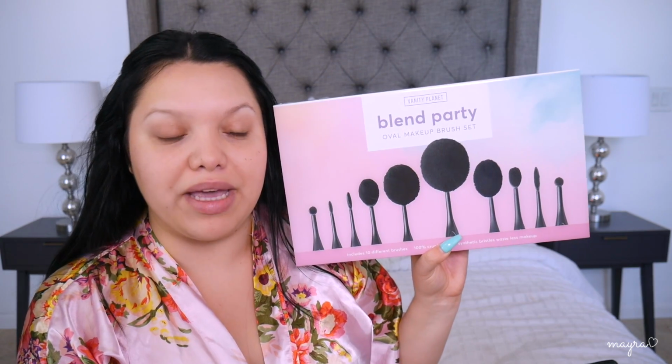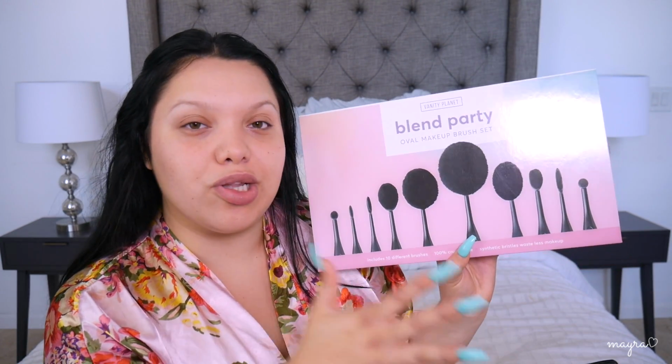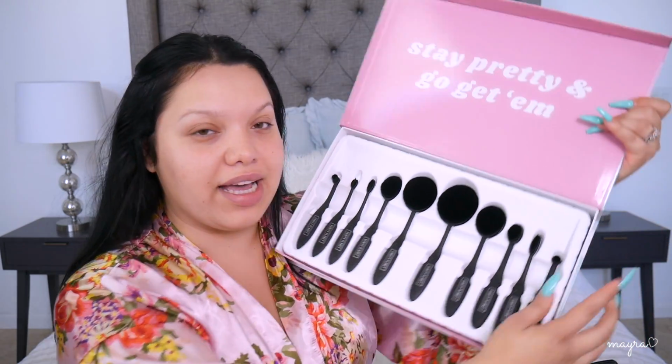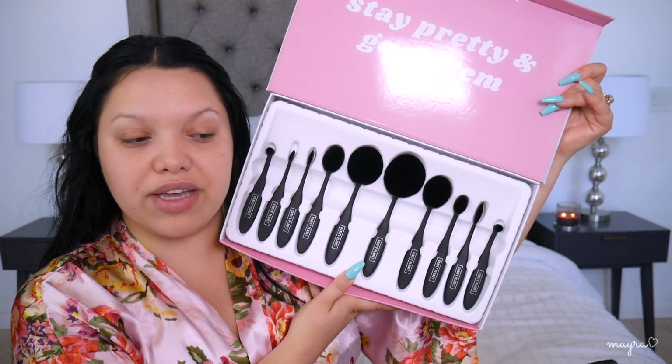For today's video, I'm going to be using the Vanity Planet Blend Party. This is the oval makeup brush set. I'm so excited to be using this. These brushes look so bomb. I love how they're just all black. It looks very nice, clean, very expensive looking brushes.